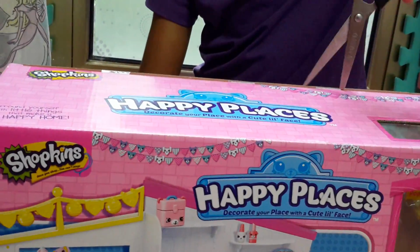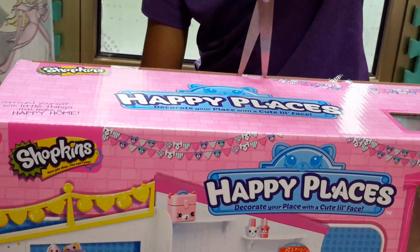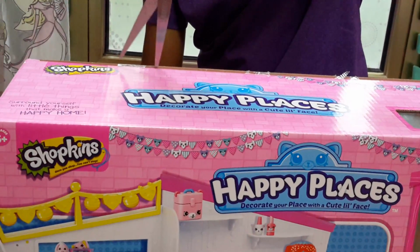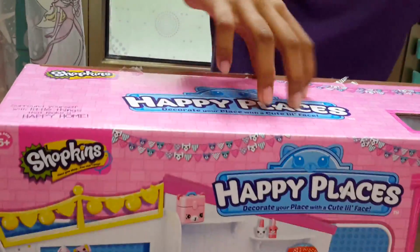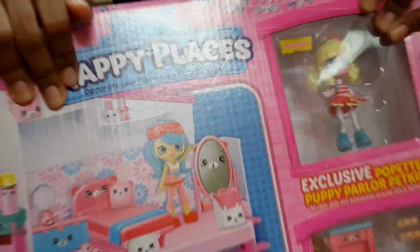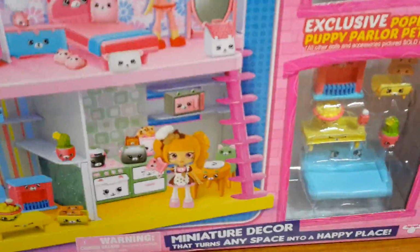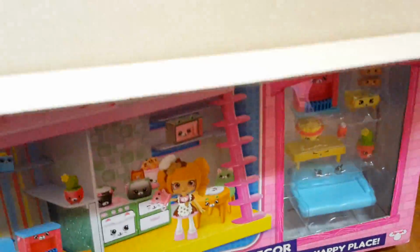So yeah, snip, snip, snip. Got it. Open. Anyways, we are opening the Happy Places house, which includes Pophead and the rest of the living room. So yeah, I'm gonna get the house out first.